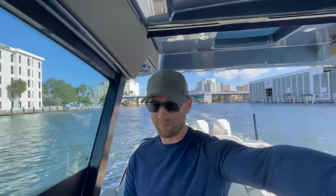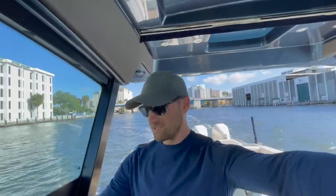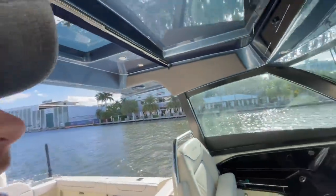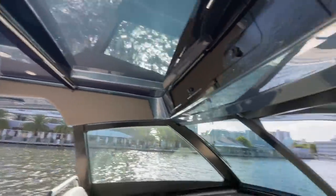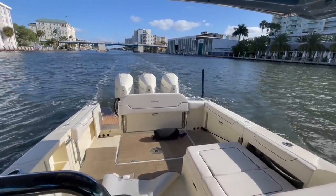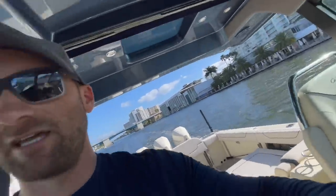We did a top speed run a little bit earlier, and we got up to over 50 miles per hour. As soon as I got off plane, we were doing about 35 knots. This boat has a lot of grunt, that's for sure. It's a little bit top heavy. It tends to sway a little bit. You can see it has this big, heavy fiberglass T-top. The beam is not super narrow or super wide, but all in all, I'd say so far it's been a lot of fun. We're gonna take this boat offshore later and see how it handles the seas, but so far I'm liking it. I'm pretty impressed.